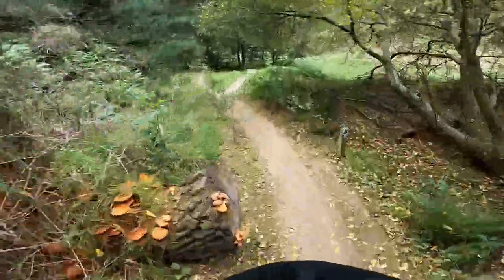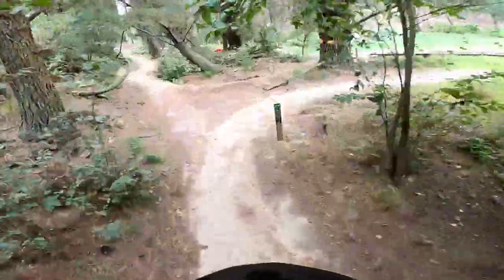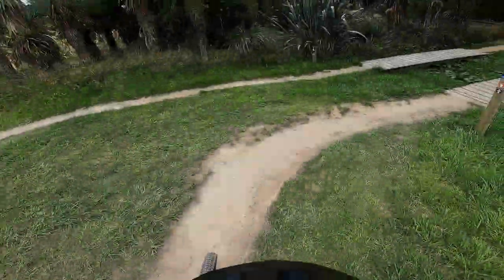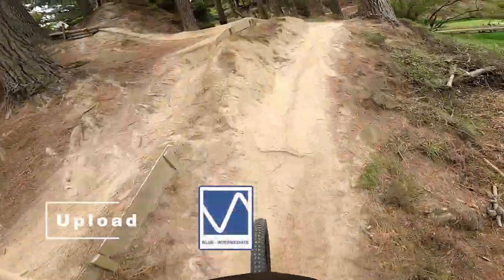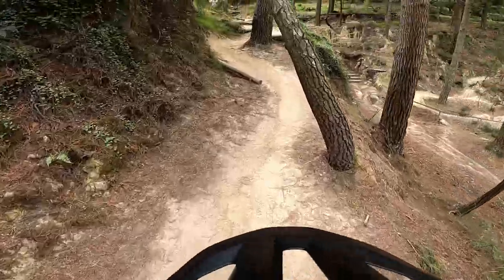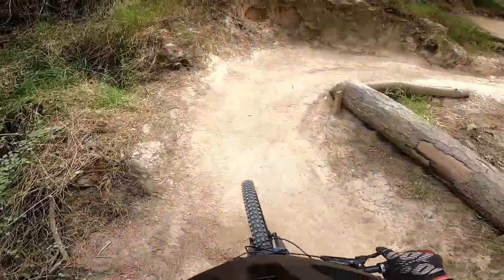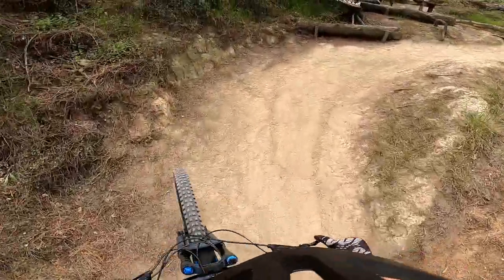Instead of taking the wee bridge, we'll just go around the side. Okay, after Garden Path, we went and did Upload and then Download. Made a bit of a mistake, I think I turned the camera off instead of on. So we've got some footage here of Upload, and you'll just have to take my word that we did Download.